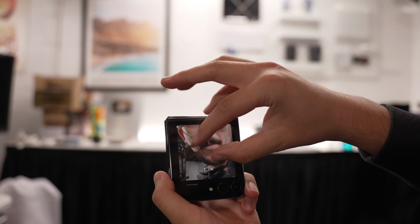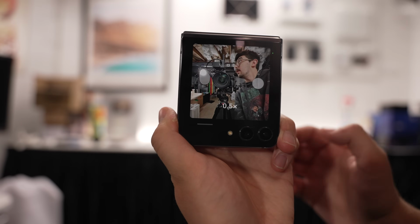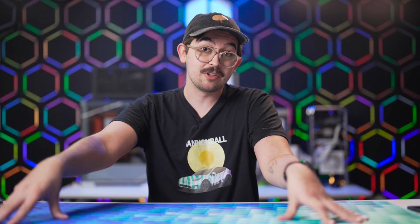You can even pinch to zoom out while on the selfie mode on the exterior display to access the wide angle lens, which makes taking selfies where, let's say, your entire family is sitting at the table at a restaurant way easier to capture.